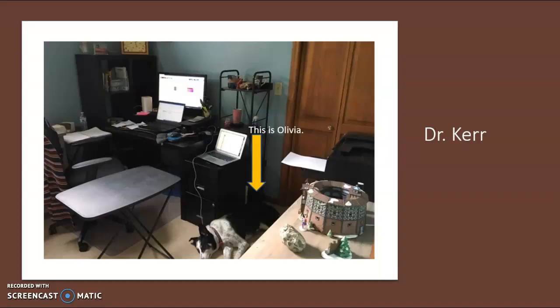And this is my office. So you can see one of my dogs down there. Olivia seems to always be in my office, and that is where I work.